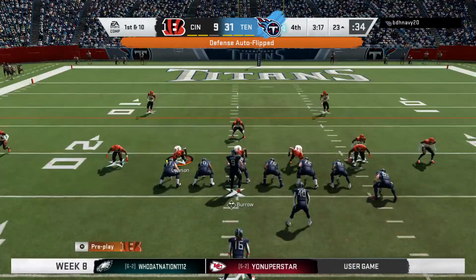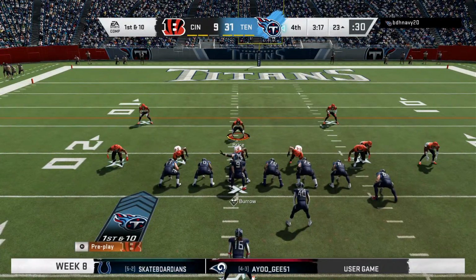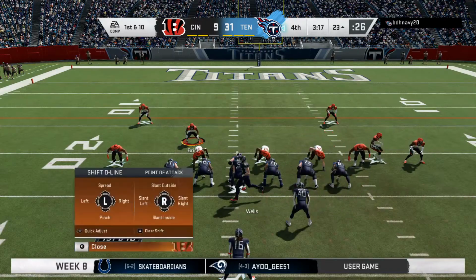Ready? 18 Gator. I got you. Look at me. Zipper. Bumps up the helmet.